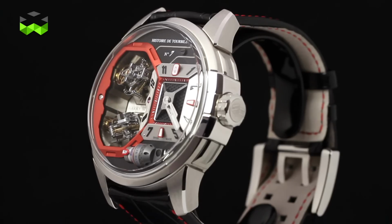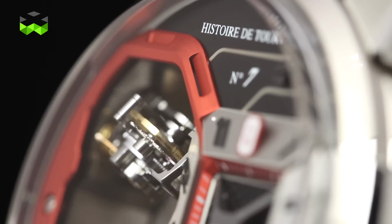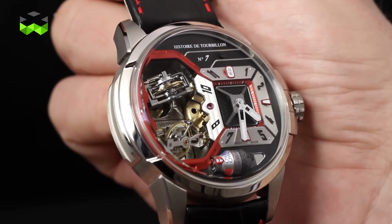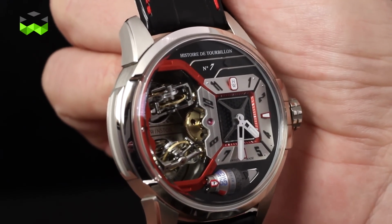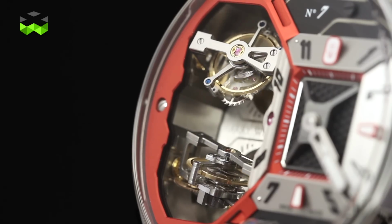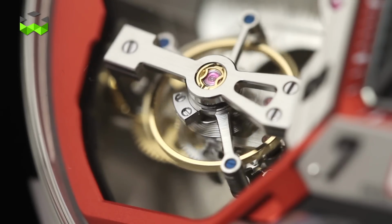It comes in a 50mm wide case, so quite large. On the right side of the case you will see everything that is necessary to read the time. You will also find a quite interesting power reserve indicator with a roll system, and on the left side that leaves plenty of space to admire this incredible mechanism.